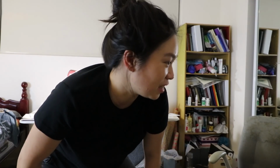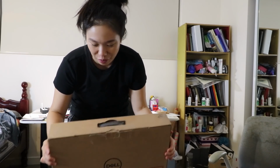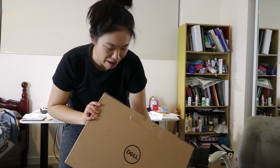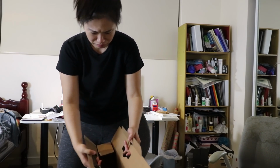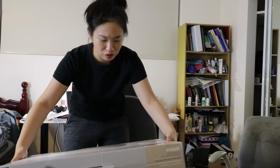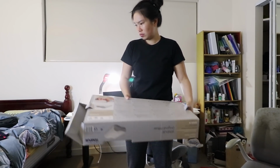Excuse my hair, but I'm also gonna take this opportunity to throw out any boxes that I don't need. I have this Dell box from when I got my laptop. For some reason I didn't want to throw it away in the initial months in case I needed to refund it, and now I don't even know why I'm keeping it because there's really nothing inside. It just sits here gathering dust. I've also got a box for my pillow, which I don't know why I kept, so I'm gonna throw that away as well. I don't know why I keep so much junk. There's absolutely no value in them at all.